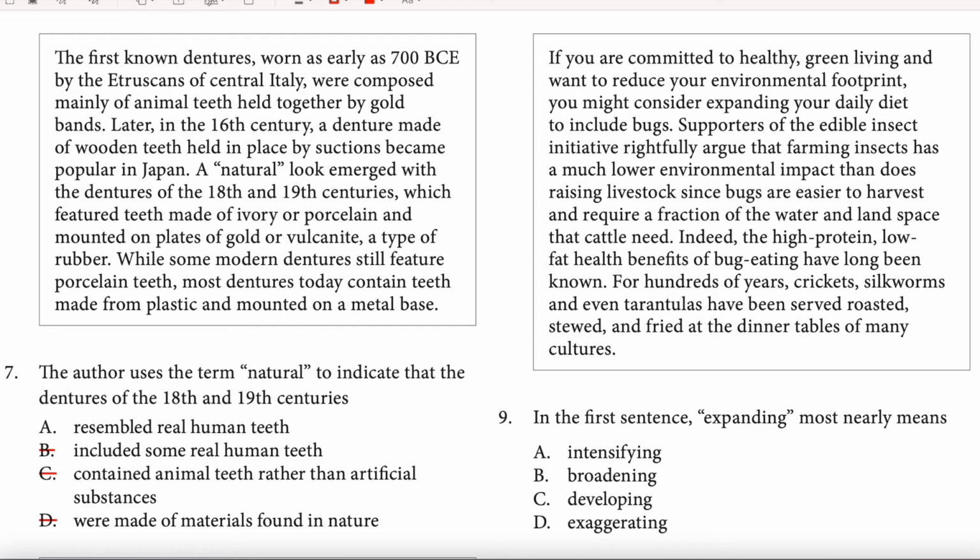Because notice the question, Francisco, the question isn't, what does expanding mean? Everybody knows what expanding means, right? But the question says, in the first sentence, expanding most nearly means something. So let's plug in the answer choices, and I'll bet the right answer choice is going to jump out and hit you in the face. Let's read them. All right. We're going to read the whole sentence. We got time. This is an untimed test.